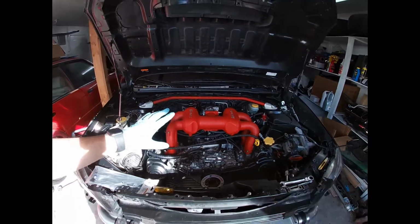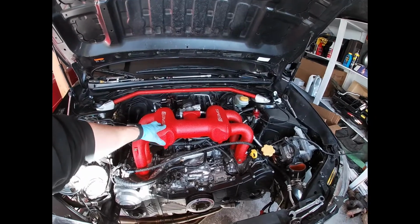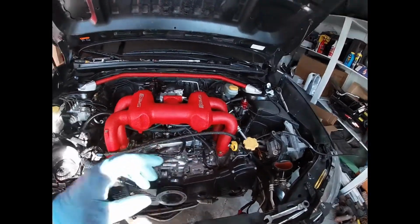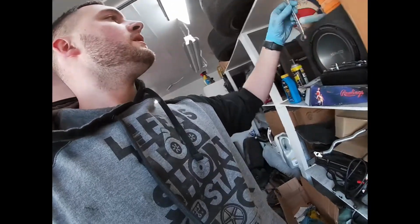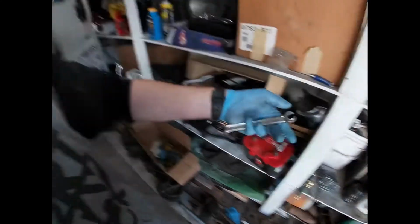On top of that, AMS, I appreciate your manifold. It looks good. Apparently it functions really well. But I hate the way that you designed the bolts to install it, because there's not a clear way to go straight down and tighten those bolts in. You have to get some kind of special tool. Basically what we ended up doing was we got a Snap-on pipe wrench. So it's basically what worked for me.